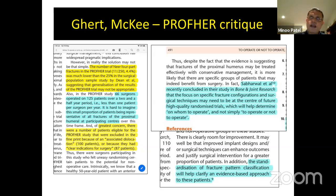What it tells us is that every center discarded a large number of patients for the study and included very few patients. And this can have a major influence on how well the non-operative patients will do.